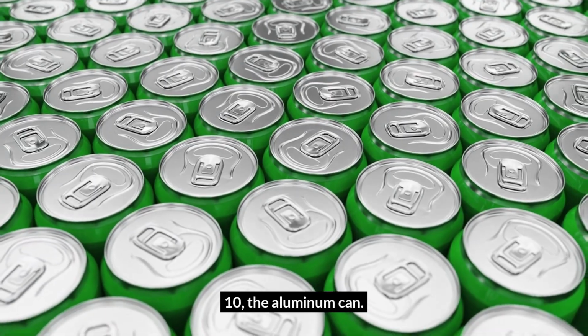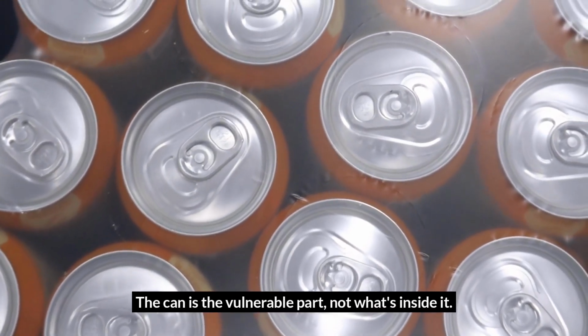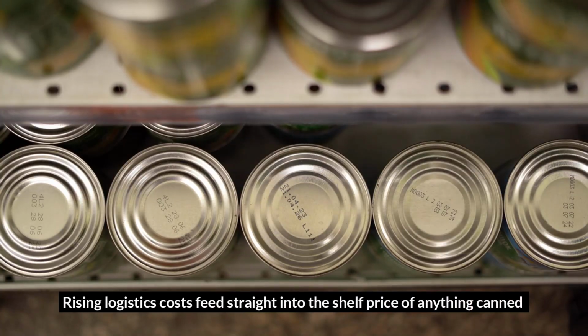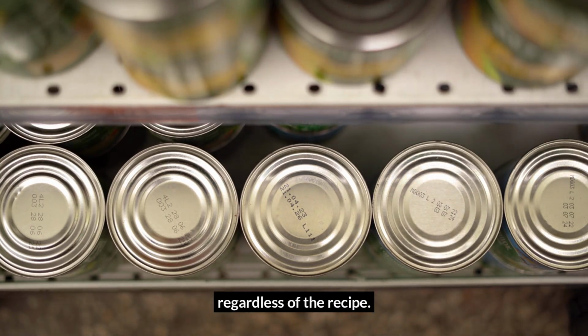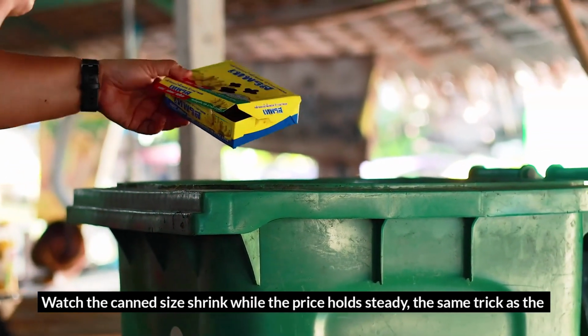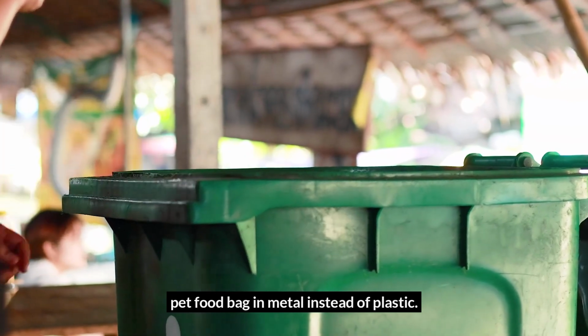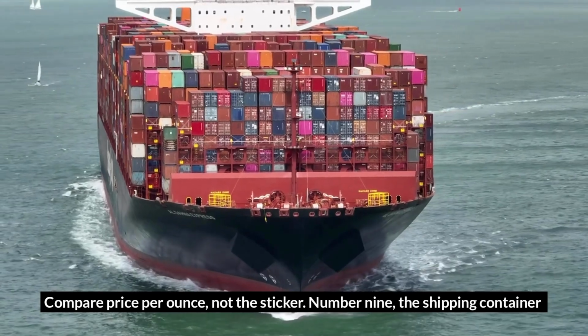Number 10. The aluminum can. The can is the vulnerable part, not what's inside it. Rising logistics costs feed straight into the shelf price of anything canned, regardless of the recipe. Watch the can size shrink while the price holds steady. The same trick as the pet food bag, in metal instead of plastic. Compare price per ounce, not the sticker.